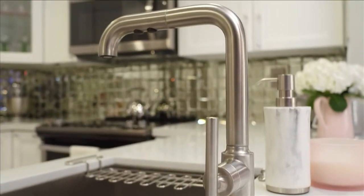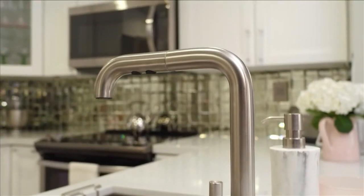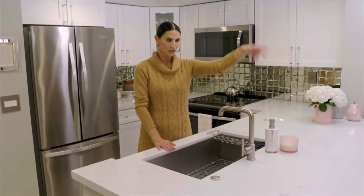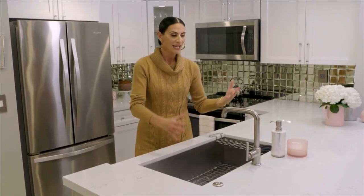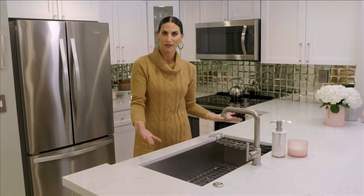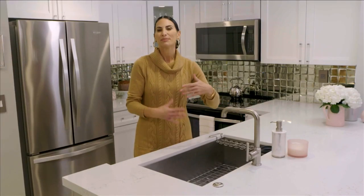But a couple of things I did here, you have to think about, if you have an open floor plan, where it's open to. I don't want to sit in the family room and see this large high arc faucet in view. So for me, I went with a very sleek styling. It still has the pull-out spray, so it has great function, but it blends and is more, I would say, decorative as well as functional.